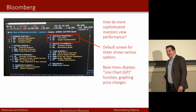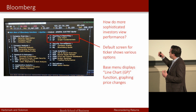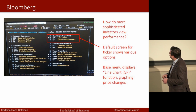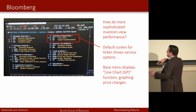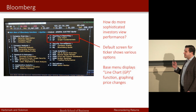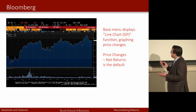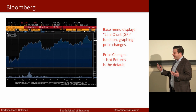What about more sophisticated users? If you go to Bloomberg and do our ticker search exercise, this is the default menu that comes up. What you can see is there's a bunch of accounting stuff, but there's this GP line chart, and this just shows you past price changes. So the default in Bloomberg is, again, just past price changes.